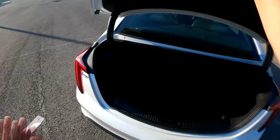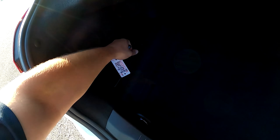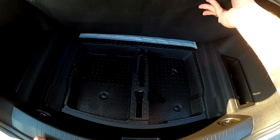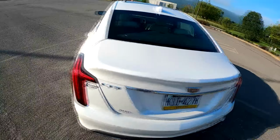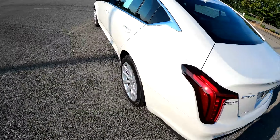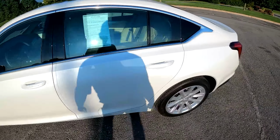Very smooth opening. You can tell it's a Cadillac just by opening the trunk. If you don't believe me, go take a look at one. You get your storage pocket on the right side, as well as your opening for battery hookup. Open this up. You have a little storage area in here. Go ahead and close that. A very soft, if this makes sense, it's a very soft thud when you close the trunk. Like I said, you could tell the difference between Cadillac and other brands.